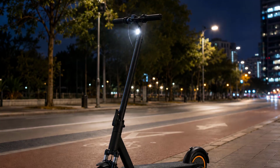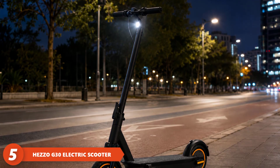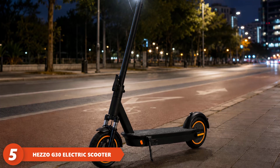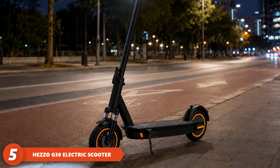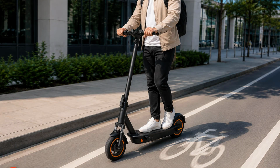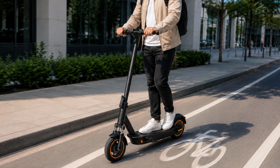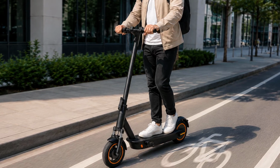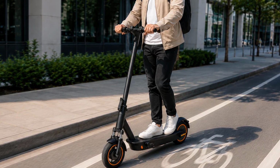Number 5. Hetso G30 Electric Scooter. The G30 comes with a 500-watt brushless motor, which is solid for daily city rides. The good part? It should feel smoother and stronger than cheap low-power scooters. The downside? This is not a high-performance scooter, so don't expect crazy acceleration or serious hill power.